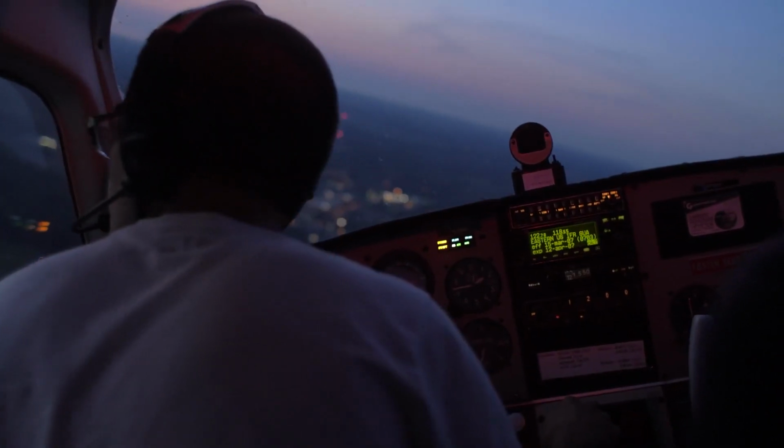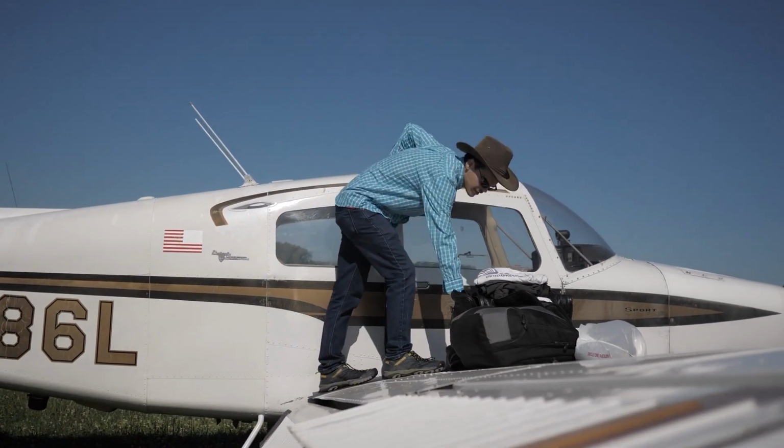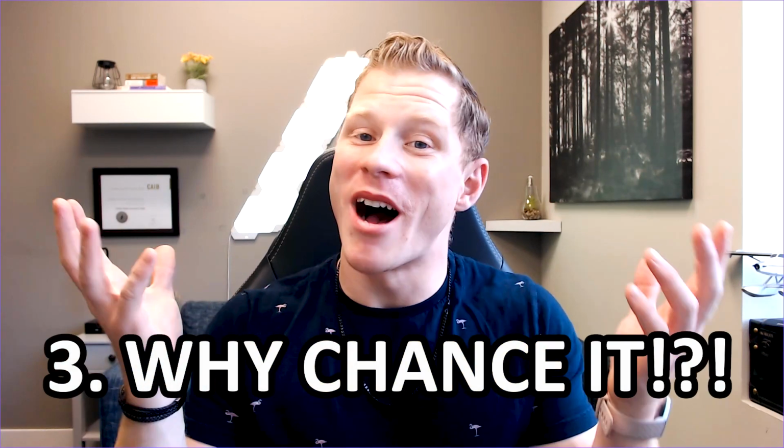But the question that you need to ask yourself, how will you know if the person doing the ramp check that day cares if you have a Mexican insurance policy or not? Honestly, you don't know who is really going to be doing your ramp check. So that leads to point number 3. Number 3, why chance it?